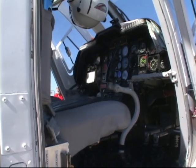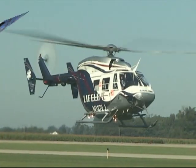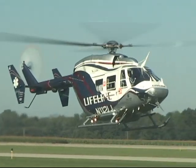What's the speed of this helicopter? 150. Just depends. If Mother Nature's blowing wind from our backside, we can go up towards 200 miles an hour or so.